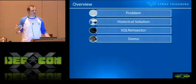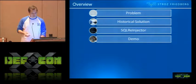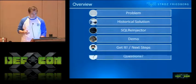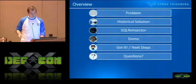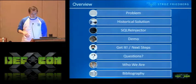So I will actually show you Havij and SQLmap just to give you a sense of what attackers are doing, for those of you who aren't familiar with it. So that's just as background. Then we'll go through where to get the tool and the most recent version of it. We'll take some questions, whether here, in the QA room, or both. And then there'll be some slides about Strauss Friedberg and some work cited.